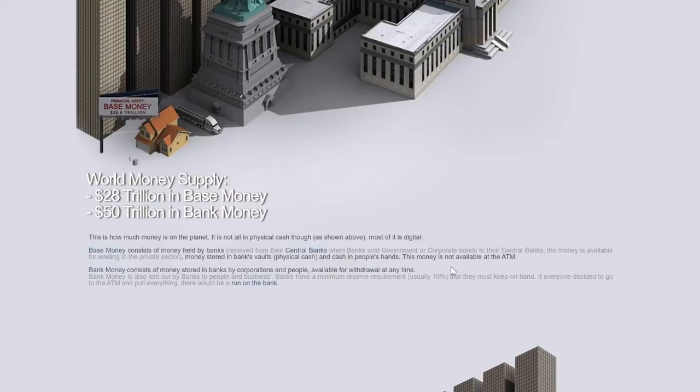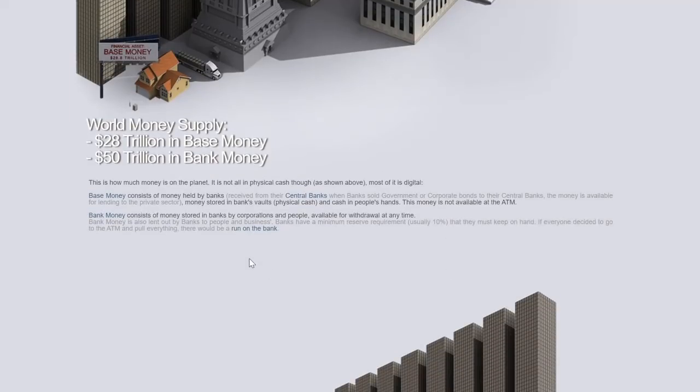So base money consists of money held by banks, received from their central banks. When banks sold government or corporate bonds to their central banks, the money is available for lending to the private sector. Money stored in bank vaults, physical cash, and cash in people's hands. This money is not available at the ATM. So in other words, you just can't go to the ATM and get it out. Bank money consists of money stored in banks by corporations and people, available for withdrawal at any time. Bank money is also lent out by banks to people and businesses. Banks have a minimum reserve requirement, usually 10%, that they must keep on hand.